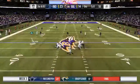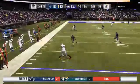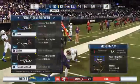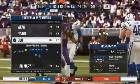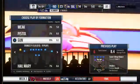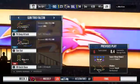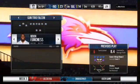From the 50, Newton. He's going to flip one out here to his running back. And he'll be taken down at the 44-yard line. It's a gain of 6 on the play, and it'll be 3rd down. Everyone's got to be able to catch the football. Doesn't matter what position you play, but if you're on offense, be aware a ball may come your way.